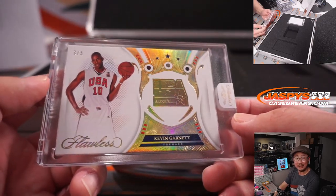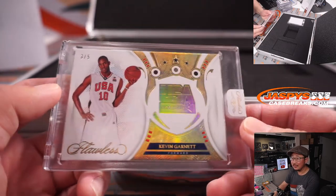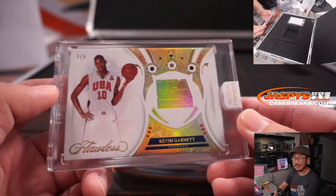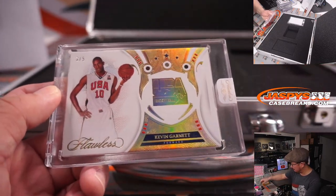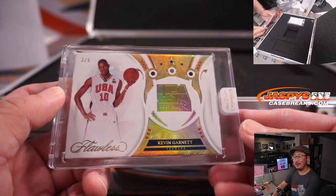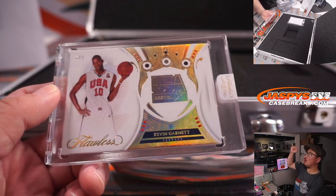I like KG. He's really cool. A nice triple gem. I think I said triple diamond earlier. Triple gem earlier. 3 out of 5. Gretchen with the Timberwolves straight up. All aboard the Big Hit Express. Woo woo!